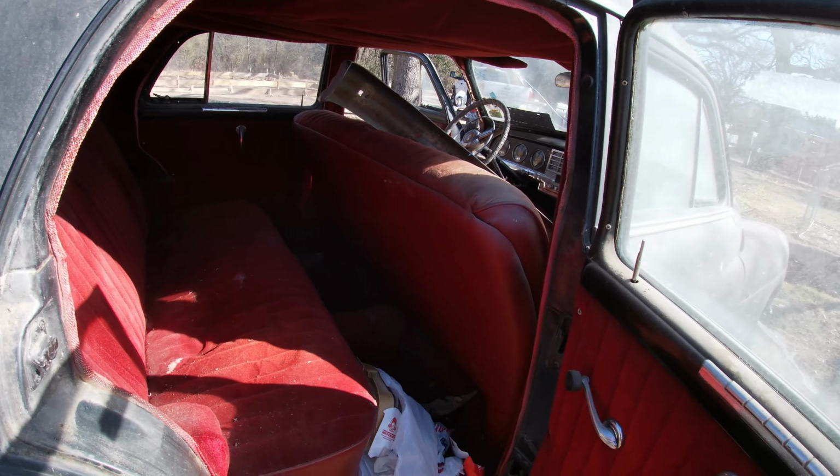Okay, it's a couple days later. We're gonna go ahead and get this thing started today for sure. I had to pick up an ignition switch because I don't have the keys. I don't know if you can see that, but I'm missing the keys. And this ignition switch right here should work. It's just like a generic ignition switch.